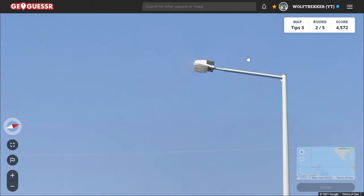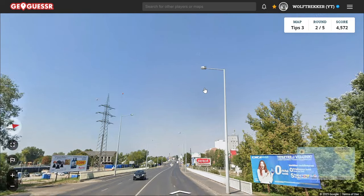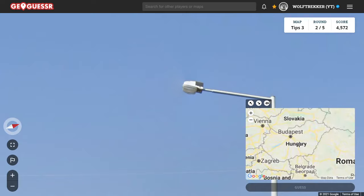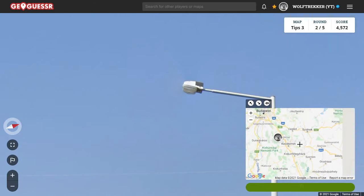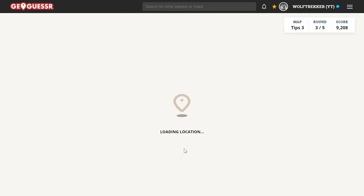Now, it may exist in other countries as well, or very similar looking light bulbs, but this one I find is very, very common in Hungary. Also, there may be other styles that exist as well in Hungary, but this one is just very, very common. So this should be Hungary. So we guess Hungary here. And it is. So on to the next tip.